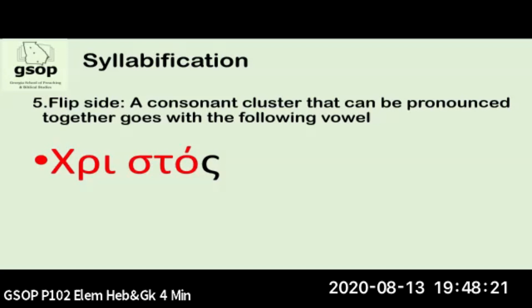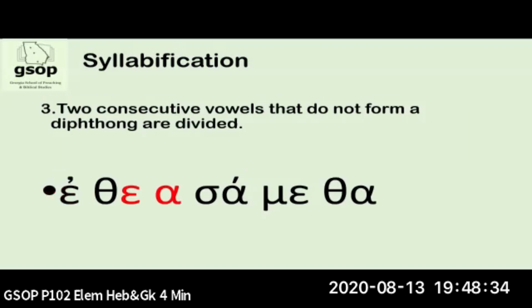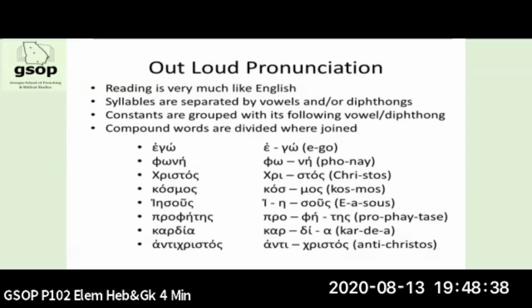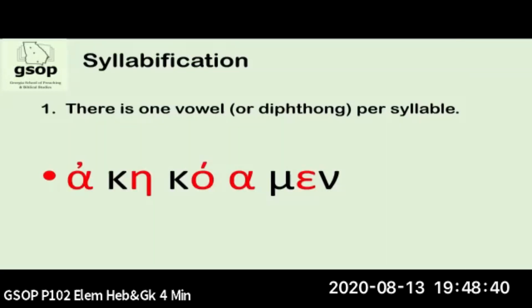My Greek teacher in Amherst was very fanatical about it. Had to be Christos, but Christos is also taught more predominantly elsewhere. So let's see, let's do this one.